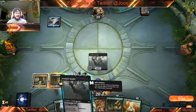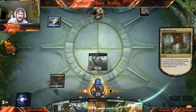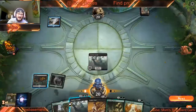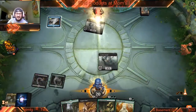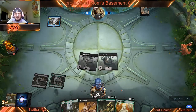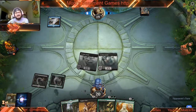Oh, crap. Why did it... What? That is not what I played, but alright then. I meant to drag out that Forest, but whatever you say, Arena. I was going to Paradise Druid this turn so we could have, potentially, a turn three Questing Beast, but now we can't. Man, that pissed me off.